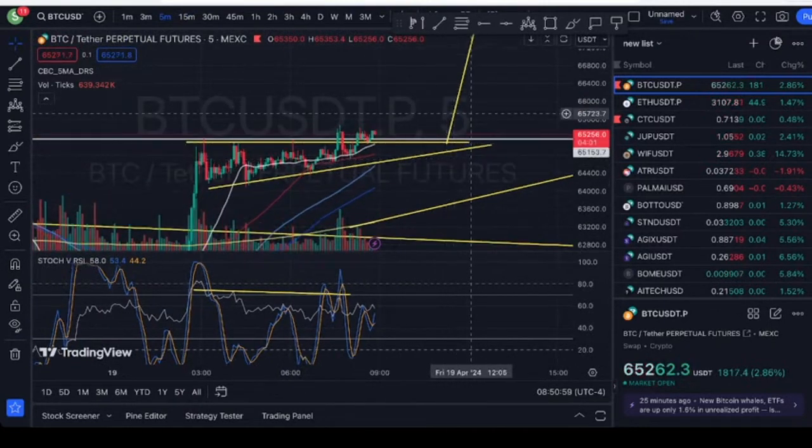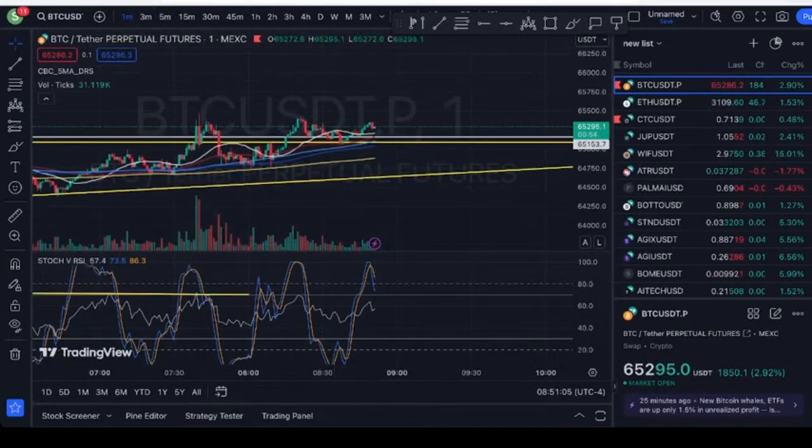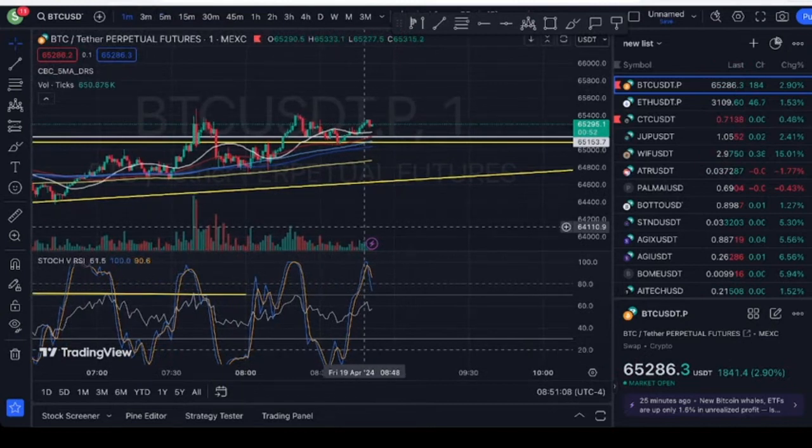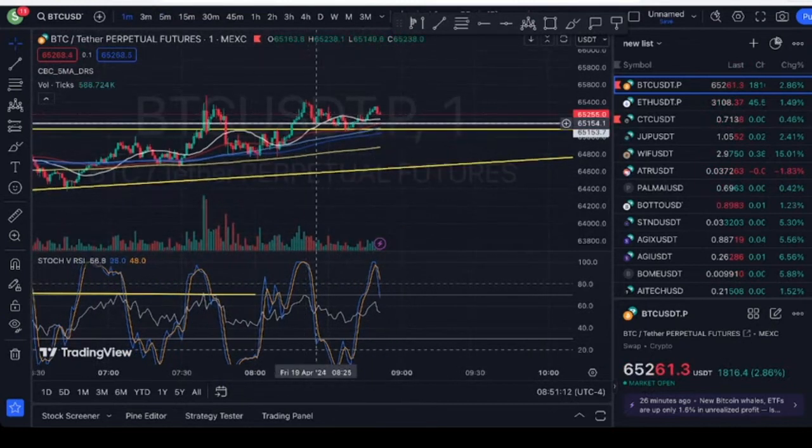If we do break above, 5 minutes still has gas. 1 minute needs to come down, but the 5 and the 15 could push this further. If we don't make this, you see a double top. Come right back down to the bottom of this pattern. But these are still very close.